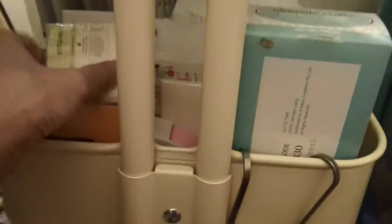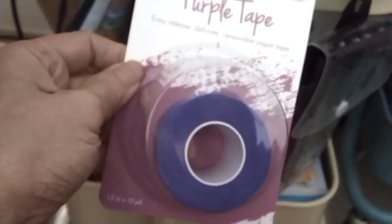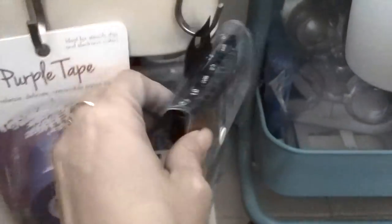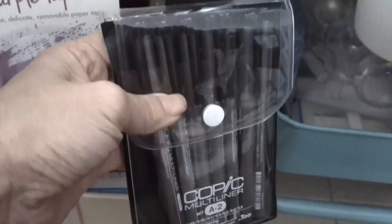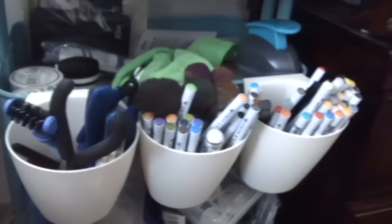And more basic supplies down here with my embossing buddy for easy access, some post-it tapes, and I also keep this Ultimate Crafts quick release die paper. I use this if I'm die cutting intricate dies like those sentiment dies and things like that. I also keep a spare purple tape there, and my COPIC multiliners. Those hooks are from IKEA. I have some other basic supplies here, and my Zig Clean Color brush markers, and more markers down there.